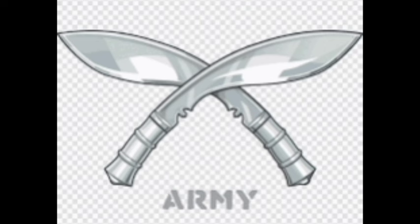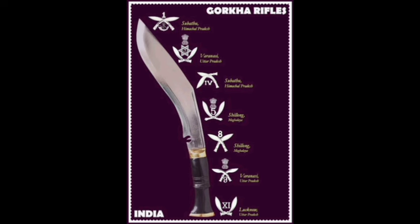Rifleman Kulbir Thapa VC, first Nepali recipient of the Victoria Cross, had never been under fire until the battle where he heroically earned his medal. Gorkhas are famed for carrying a kukri, an 18-inch long curved knife, the national weapon of Nepal, also used as a work tool.